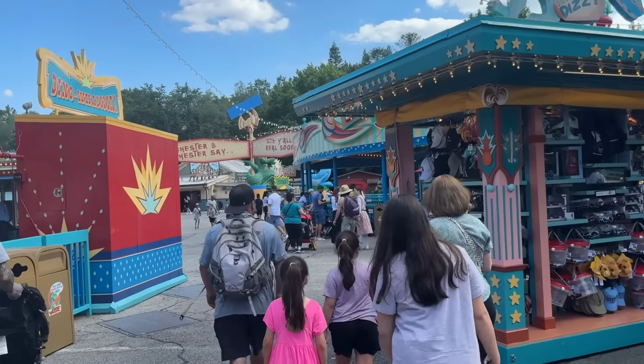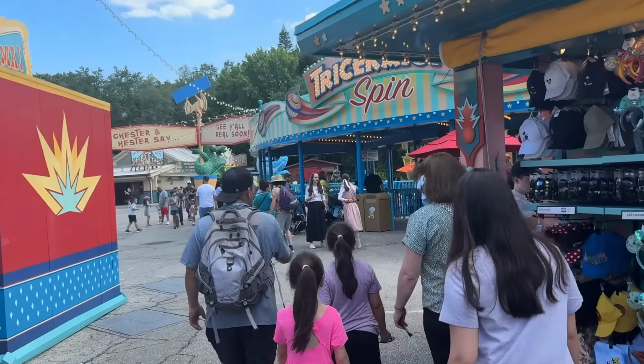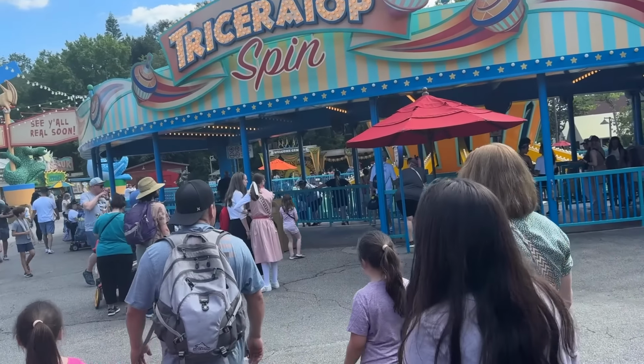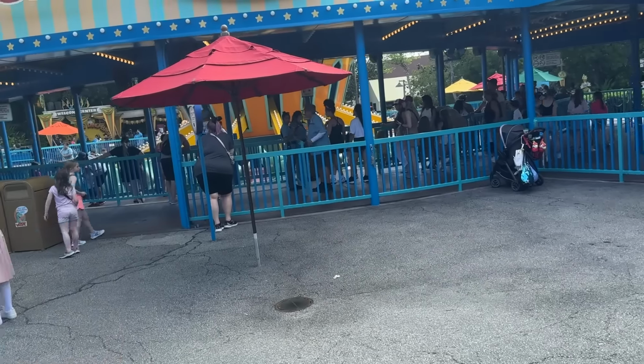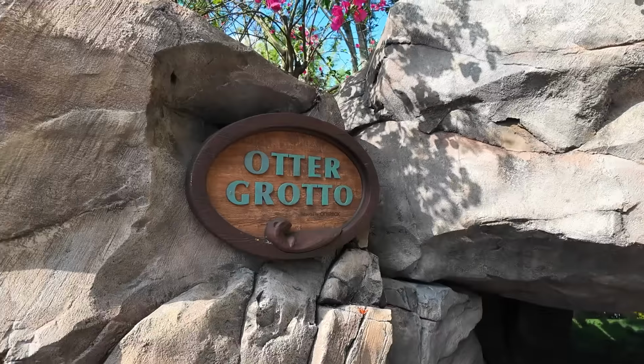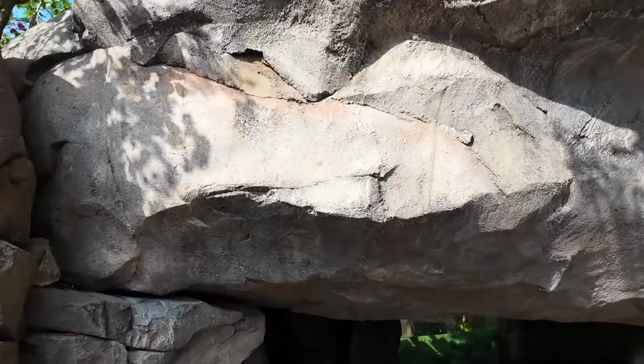Triceratops Spin is a family style attraction, more of a Dumbo style attraction where you hop into a triceratops and fly. It's about a 10 minute wait, not bad at all. I'm very nervous because I am severely running out of time. Okay, for O, I'm gonna go Otter Grotto.